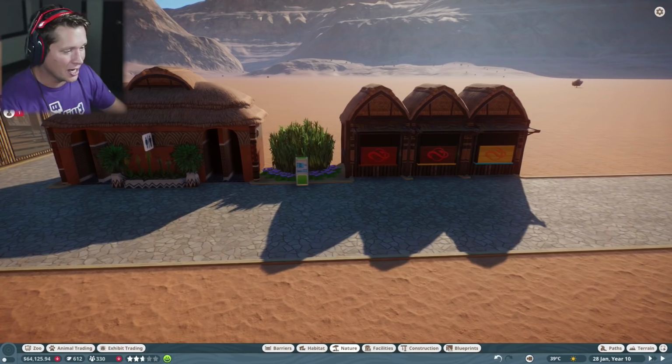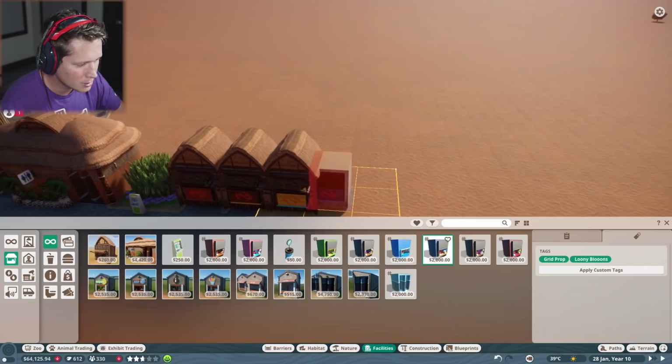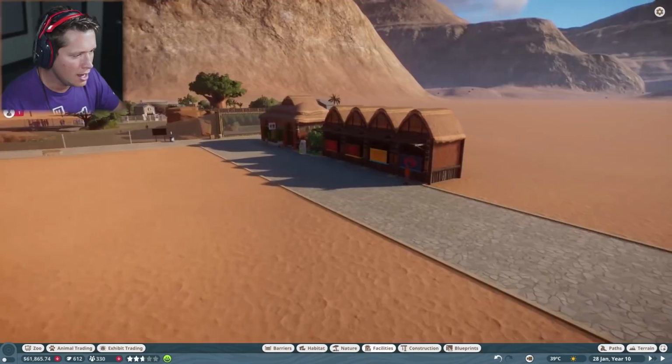Thank you. Okay, cool. Now what we're gonna do is, like I said, I think we're gonna take these additional things, the Looney Balloons. Let's put these along this area as well. Boom, there it is, beautiful. All right, so that looks pretty good right there. I like that so far.